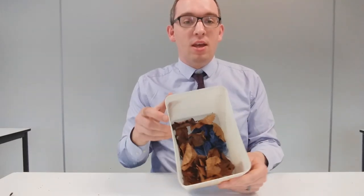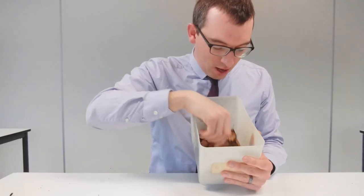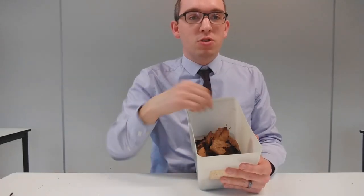Here we've got another experiment that you can do at home. This one involves having a look at whether different animals prefer to be in the light or prefer to be in the dark. And the animal that we're going to work with today is the woodlouse. So I've got a box here. In my box I've got some damp leaves, and buried under the damp leaves are a number of woodlice that we've picked up from the school grounds.